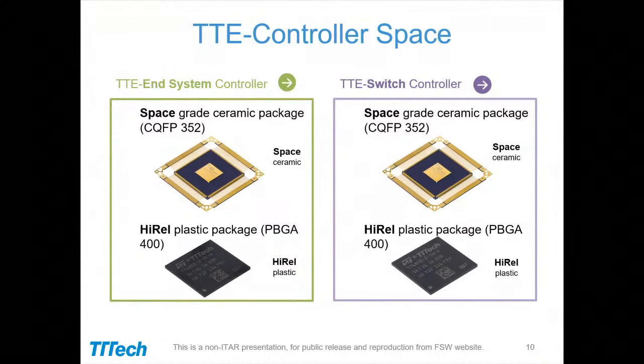But there are 2 different versions. There's the space grade ceramic package and the high-rel plastic package. TT Tech recommends use of high-rel plastic for early development and testing, and then moving on to the space grade ceramic package for advanced testing and in-flight use.